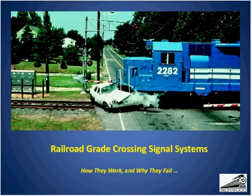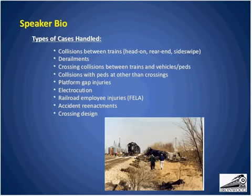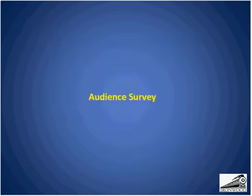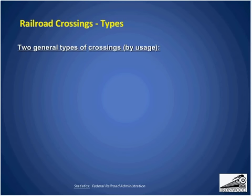I think that Matt has pretty well covered most of the preliminaries, so I'm going to delve right into the meat of our presentation. Here are the types of cases that I typically handle. They involve not only grade crossings, but collisions between trains, pedestrian issues, platform gaps, electrocutions, things of that nature. I'm going to dispense with the audience survey because we don't have any real good way to feed back here. But here's what we're going to do in terms of an agenda, which Matt, I think, has already spoken about.